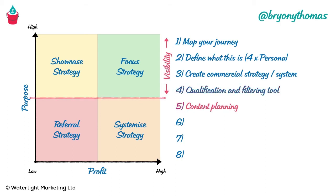The 5th way to use this is as a content planning tool. Now I've drawn a line across the matrix there to show you that there's a line of visibility. All of your content on your blog, on your website, on your social media should be above the line of visibility, always talking about that work that you love doing, because the more you talk about stuff, the more it comes to you. Don't talk about work that you don't want to attract, because the more you talk about it, the more is going to come your way.